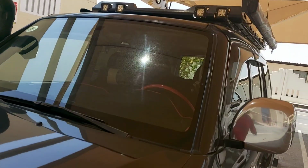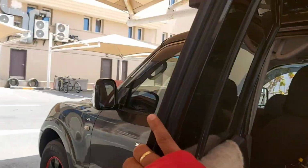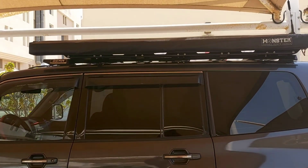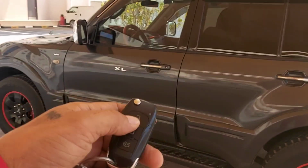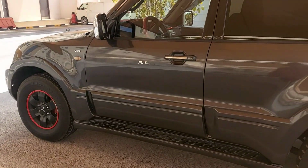This car, guys, is tinted. You cannot see inside because it's a black color. I will take my bag, guys, because I will go to my room now. I will lock, guys. This car has keyless entrance. This remote control. Okay, I will close, guys. Now closed, guys.